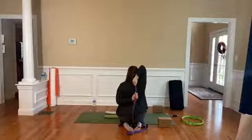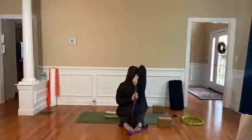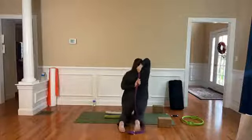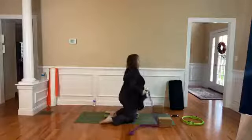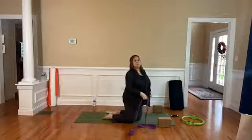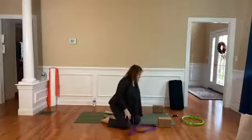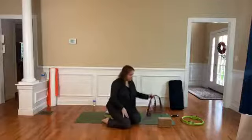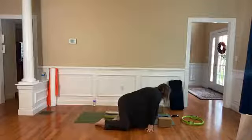Another variation for your legs is to come into Virasana. You could put a block underneath those hips or a blanket, or some people can sit right in it. So holding that for a couple more breaths.